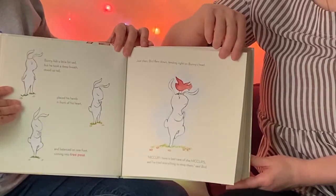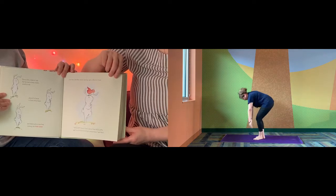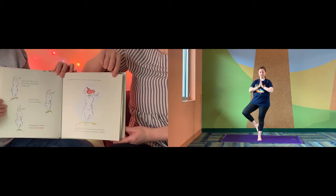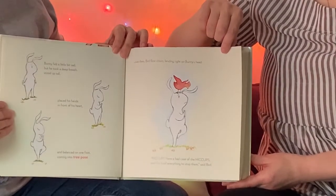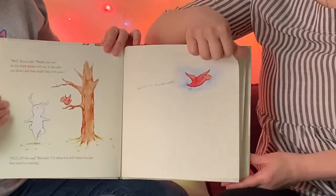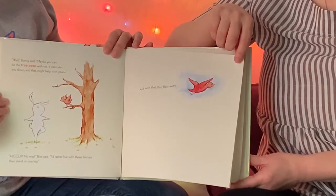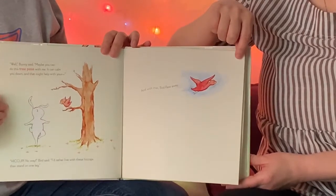Bunny felt a little bit sad, but he took a deep breath, stood tall, placed his hands in front of his heart, and balanced on one foot, coming into tree pose. Just then, Bird flew down, landing right on Bunny's head. "I have a bad case of the hiccups, and I've tried everything to stop them," Bird said. "Well," Bunny said, "maybe you can do this tree pose with me. It can calm you down, and that might help with your hiccups." "No way," Bird said. "I'd rather live with these hiccups than stand on one leg." And with that, Bird flew away.